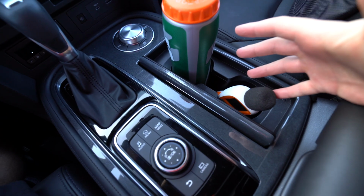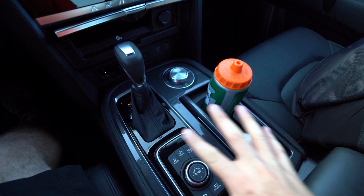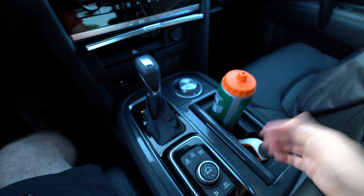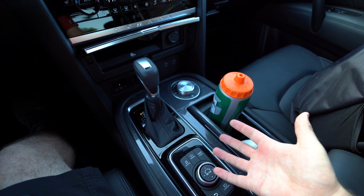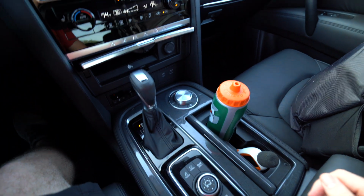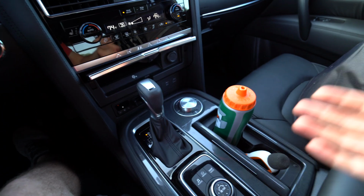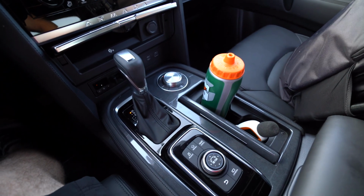Your cup holders are over here, but there's no area to stash something. Your phone can go in there for wireless charging, but there's not like a key drop or a little item like that. There's nothing built into the dash as well, so not quite as much little storage practicality as I was expecting.